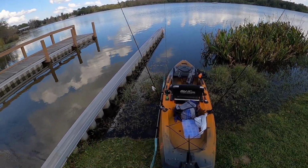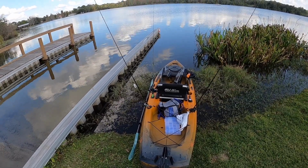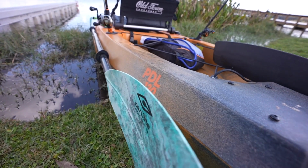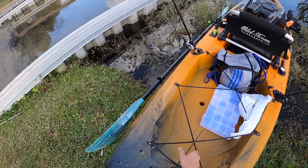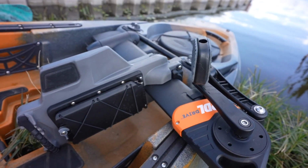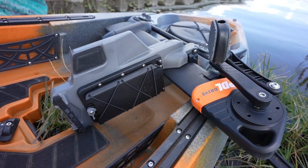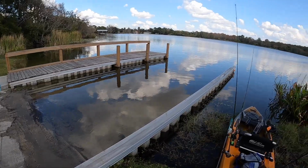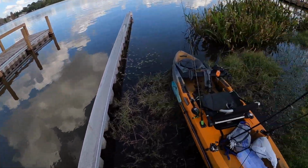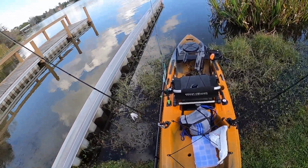All right, y'all, if you guys have been around the channel for a while, or if you haven't, I don't know if you've seen this yet or not. As I said, this is an Old Town Sportsman PDL 120. So we have this little rudder right there. I have a control over there for that, which helps the steering. We have the pedal. I'll show you guys all this when we get out there. I just want to make sure I don't see anything right now. Low key, a little sketched out about the gator situation.